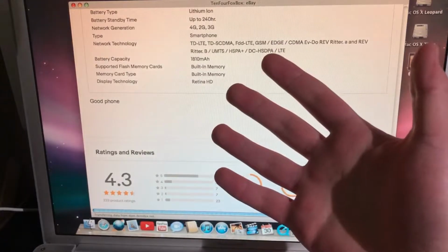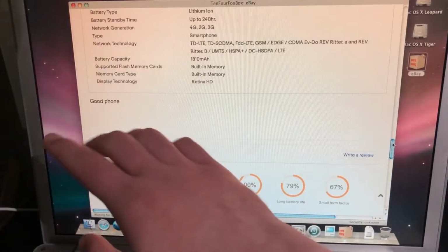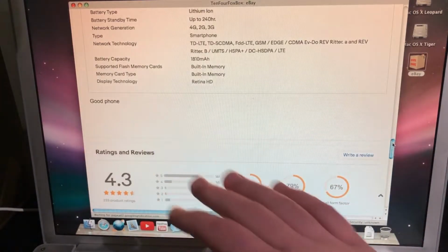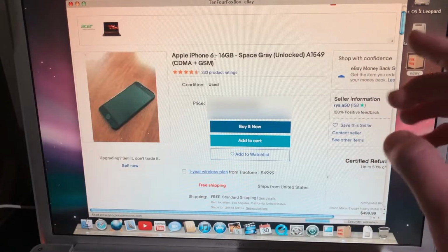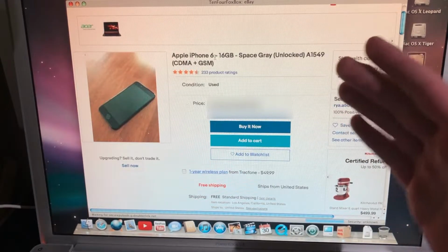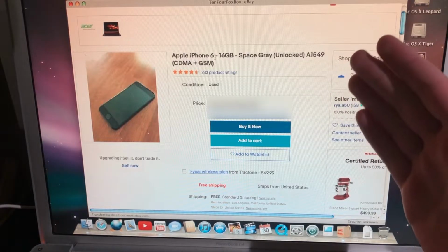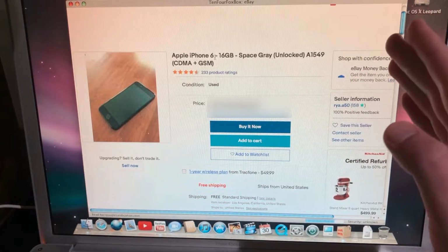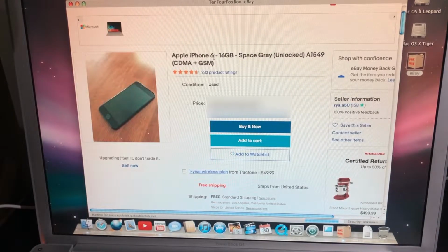So for this next listing, it literally just says, good phone. Nothing else. That's literally the description. So here's the listing for the good phone. It says it's an iPhone 6, 16 gigs, and a space gray model. And the eBay information lists it as an iPhone 6. That could also just be something automatic due to the title. But the photo shows a potentially different story.